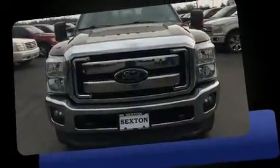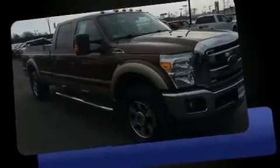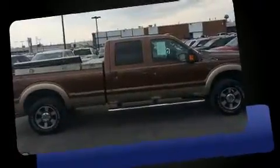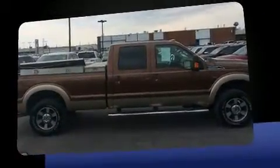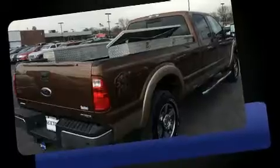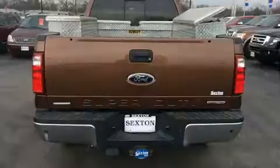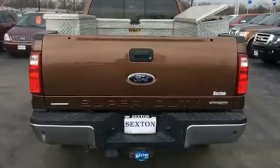Familiarize yourself with a 2012 Ford F-250. It features an automatic transmission, four-wheel drive, and a powerful eight-cylinder engine. It distinguishes itself from the competition with features such as front and rear reading lights, variably intermittent wipers, a rear step bumper, a trailer hitch, and much more.